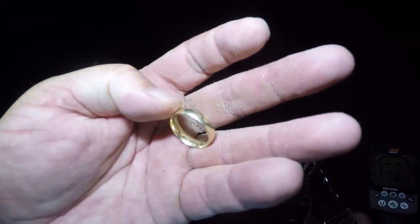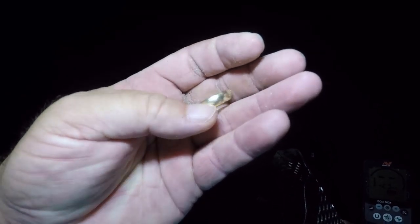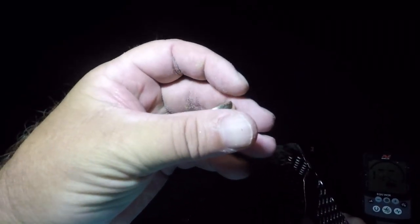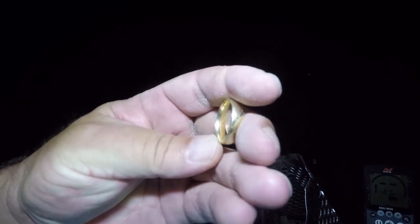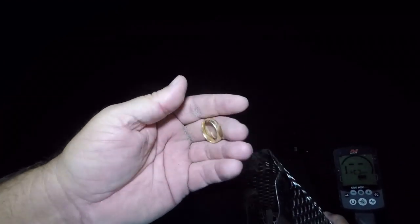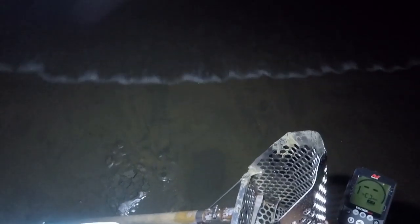Anyways, I don't see a mark in there. But you know what? I don't care. I know it's real. It's gotta be. They ring up real. I mean, that's how big rings ring up. They ring up 18, 20. All right, let's keep going. Let's go home. We're done. That was a good day.